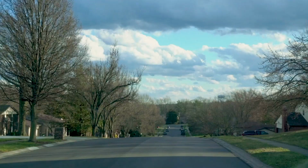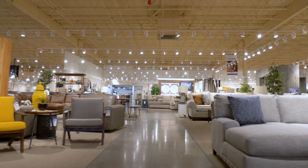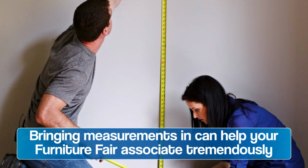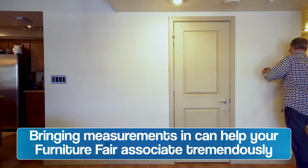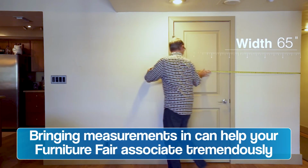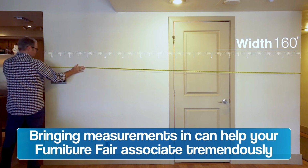Some of the things that I've learned over the years, from way back when I was a delivery guy on the delivery truck to 30 years in the business actually selling the product, is make sure I tell the consumer what to measure and where to measure. People sometimes do come in with measurements, which is very helpful. So I know down the wall going to the left and down the wall going to the right, how much room are we working with.